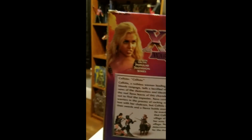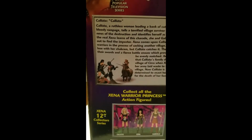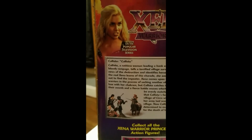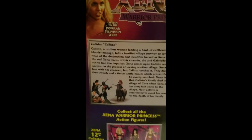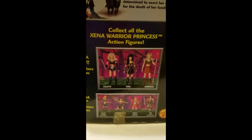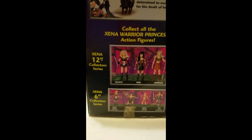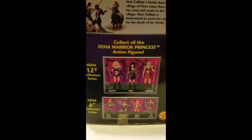Each box has a little description of an episode where these characters appeared. This one's obviously Callisto. There's the actress. Not sure what her real name is, but it gives a description on the back. And then you can see the Xena 12-inch collector series. There's 3 series altogether. This is the first one, which I'm going through right now, and then I'll go through the other 2. There were only 3 figures in the first series of the 12-inch figures.